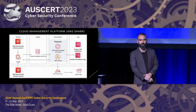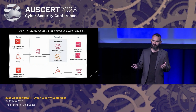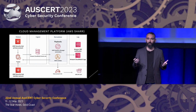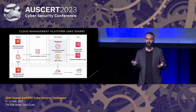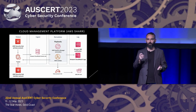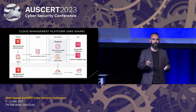So, cloud management platform. On the screen at the moment, I'm just showing a basic flow of what's happening within the SHA playbook. I've taken this straight off of AWS. This is a solution which AWS provides for their customers. You can just grab it and implement it in your environment. What it allows you to do is automatically remediate findings from CIS and AWS benchmark findings within Security Hub. It will also do it in a multi-AWS account setup.